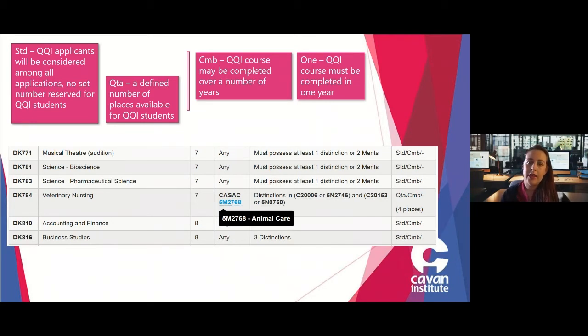Another thing that you need to be careful with is the CMB, or it might have 1 written in that last box. If it says CMB, this means that your QQI course can be completed over a number of years. This might suit students who aren't able to commit to a full-time course. So they're thinking, right, I might just study part-time for 2 years and do 4 modules this year and 4 modules next year. If the course will accept a combined sitting of your qualifications, then you can still use that to progress into 3rd level.